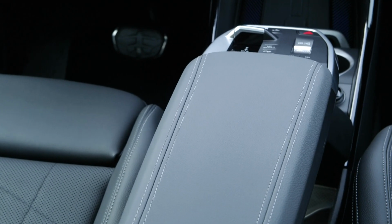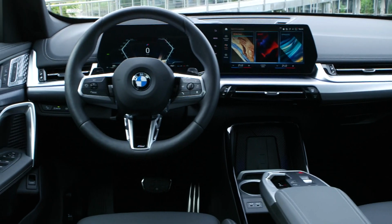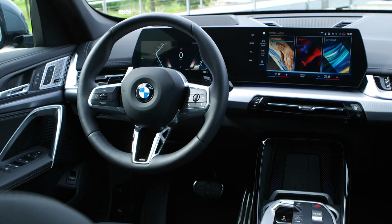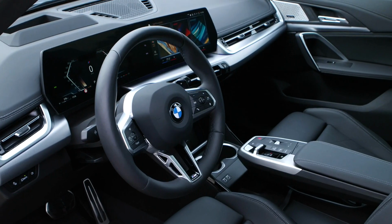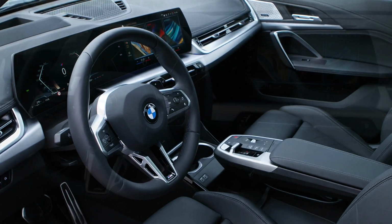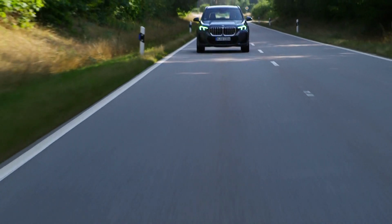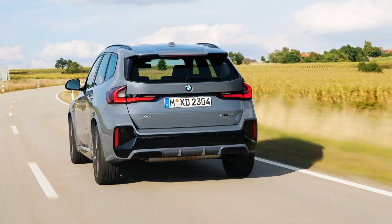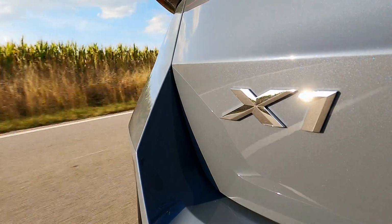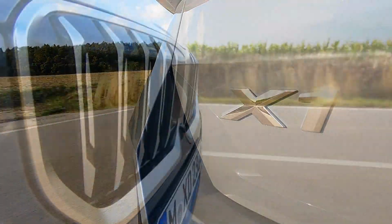Inside, the cabin has a thorough makeover. It all looks very high-end, with the key feature being the new set of curved screens, which features a 10.7-inch digital instrument display and a 10.25-inch infotainment screen. The 540-litre boot can increase to 1,600 litres with the seats folded, although electrified models use up some of that space for the batteries.